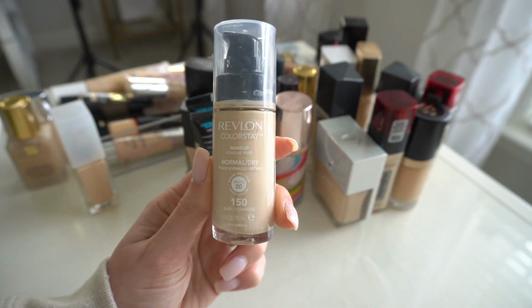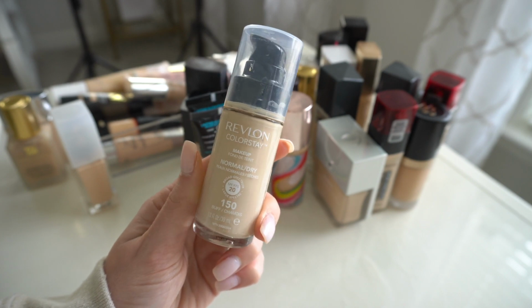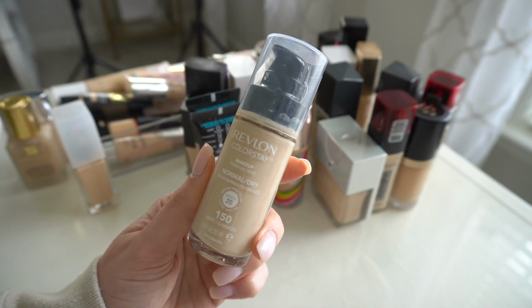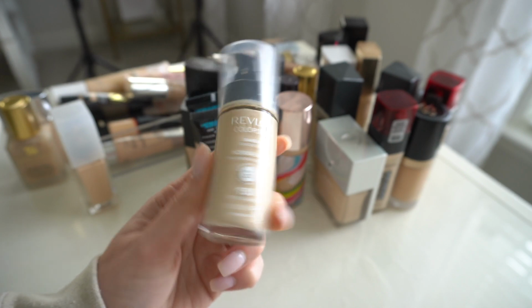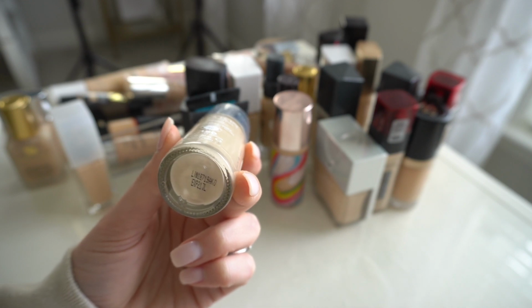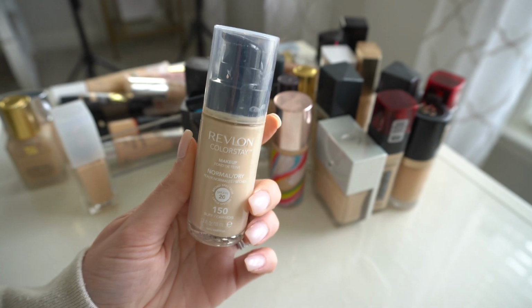Revlon Colorstay. This is very old. I've had this for quite a while. It's been so long, I honestly do not remember what I think about this foundation. I am not even sure. Does it have an expiration? July of 2021 is what it looks like. So it's not expired.